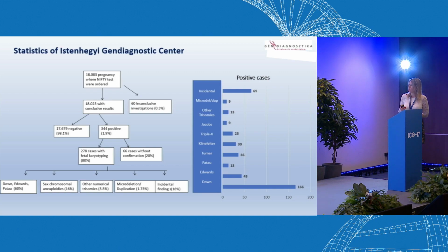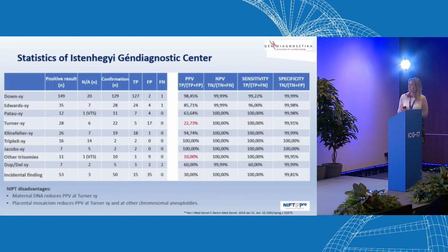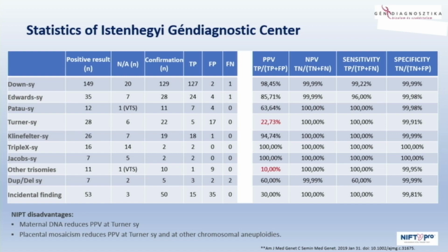In this diagram, you can see all of the positive cases. After the confirmation investigations, you can see the PPV and NPV values. In most of the cases, positive predictive value is really high, except for Turner syndrome and other trisomies. The cause can be maternal aneuploidy: if we get a positive Turner result, the mother has Turner syndrome or mosaic Turner syndrome, and this reduces the PPV value.